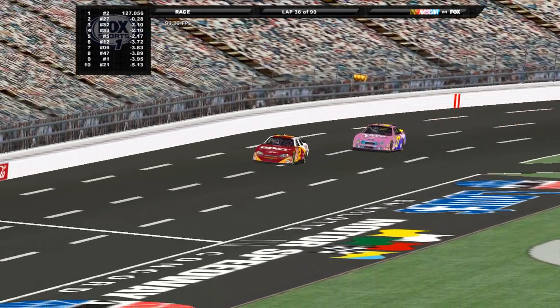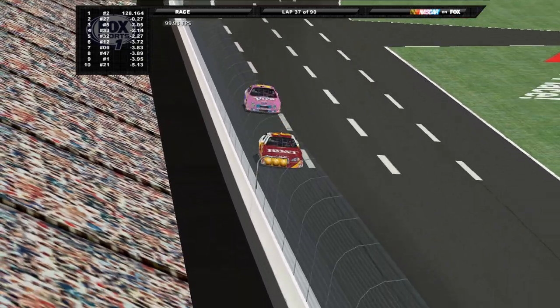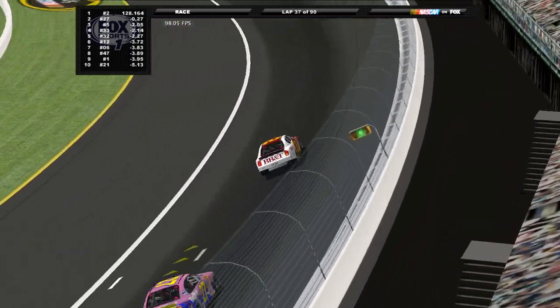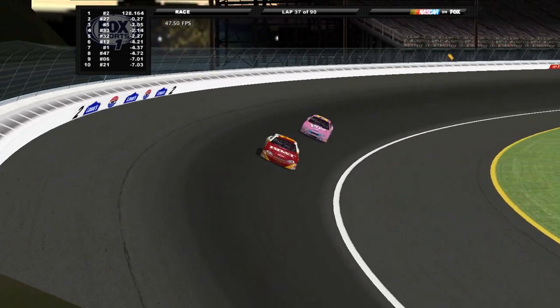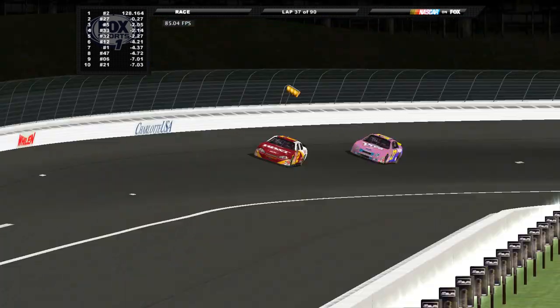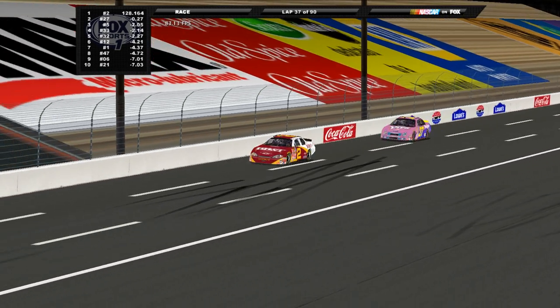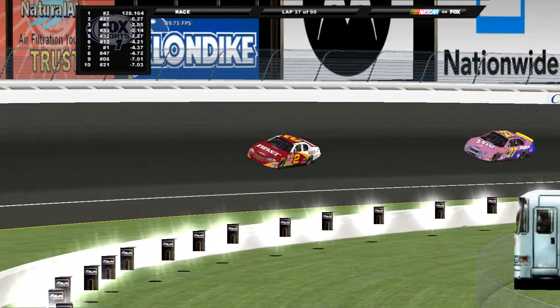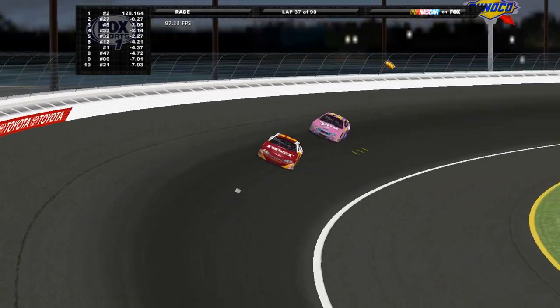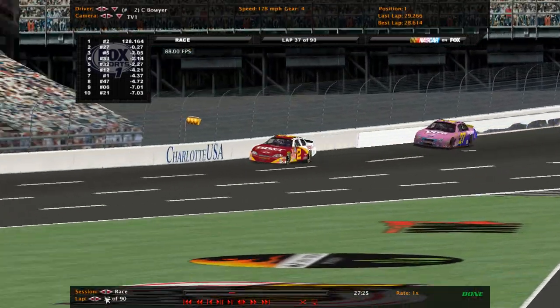It's Boyer and Atwood fighting for the lead here. Casey Atwood in the 27 car using that draft to his advantage, trying to run down that 2 car. Can he reel him in? Off of turn number 2, down the back straightaway. These two absolutely going at it here for the lead as we approach the halfway point in just a handful of laps. We'll take a quick break. We'll be back for halfway.